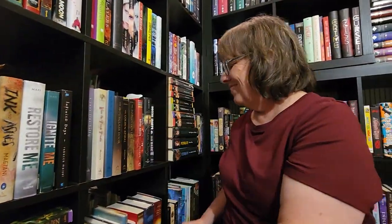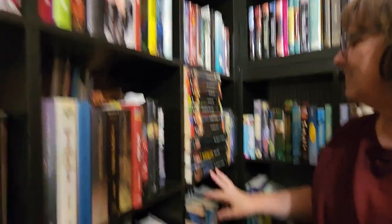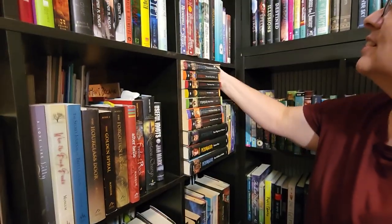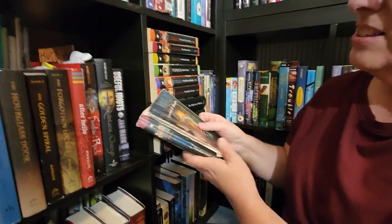I have no idea. But I know Pendragon. So we have Pendragon. It led into Pendragon. So is this the first one? It's the first one. You can show how beat up it is. Yes. How loved it is. Yes. This is a very loved book.